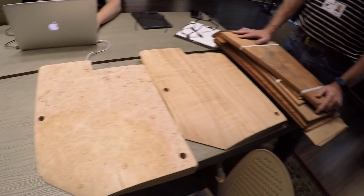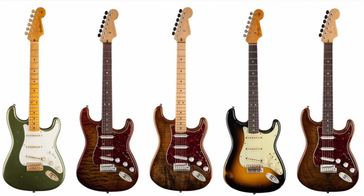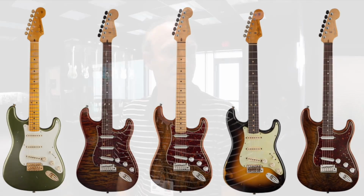So a lot of what I do is more based around the Artisan line, where we take more figured woods, put them on more, I would say, known quantities of bodies, and mix those two tone woods together with Mike Lewis's pickups and hardware combinations. I've got a few things here that we haven't done so far that you're going to get a chance to take a look at. We're probably looking at these for 2019, 2020, but you're just a bit ahead of schedule.